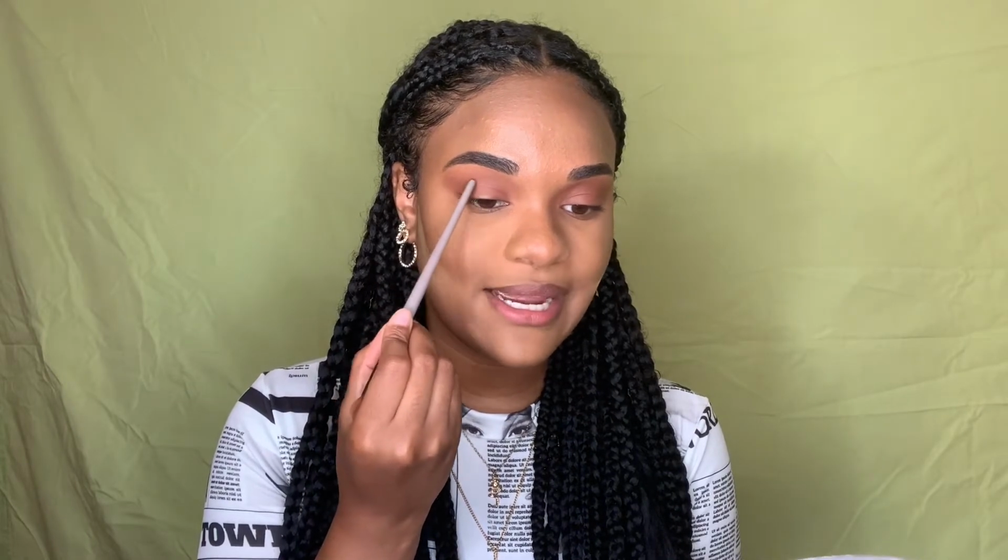But what I'm going to do now is I'm going to stay from here until here. So I'm going to stay in this area, because the whole point about a natural glowy look is to make the outer corner of your eye more darker so that you're able to make the inner part more lighter.